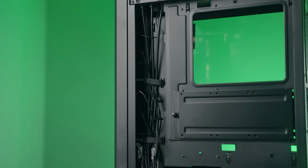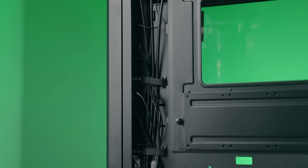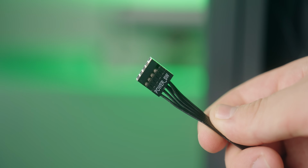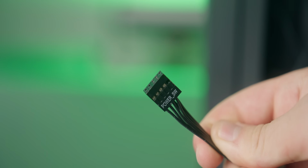And this is really beginner friendly, because not only is the backside of the PC case really clean and open to store all of your cables, but even the front panel connector is a singular connector. It's not divided up into all these little individual pins. So you can plug it into the front I/O of your motherboard and just know that it'll work no matter what. Just like the H5.